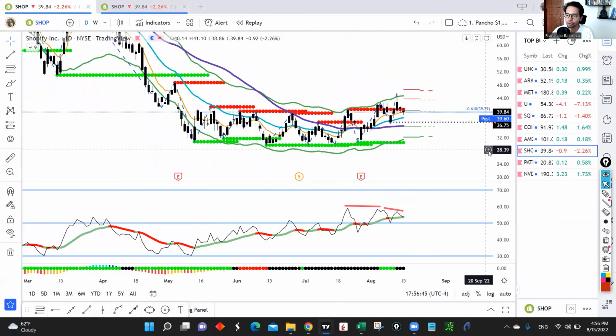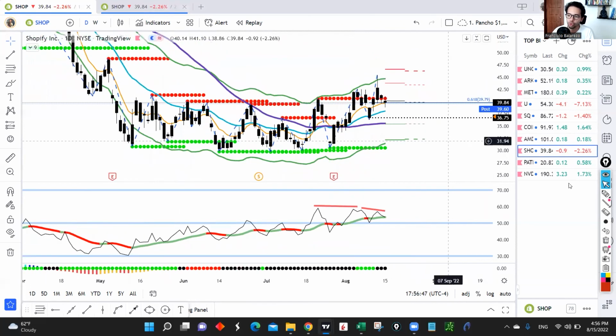Another name that I have for you right here is Shopify. Shopify does have some divergences. You can see that we have one here, we have one here, meaning that we were making higher highs in price, but momentum was already making lower highs.